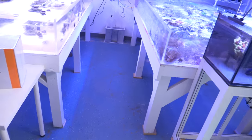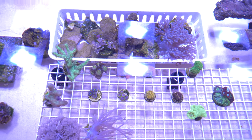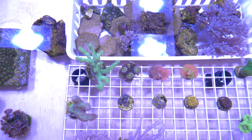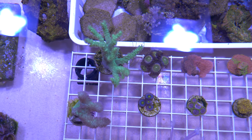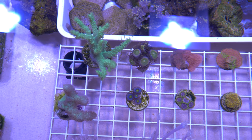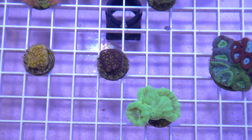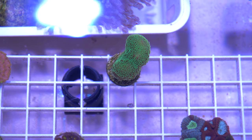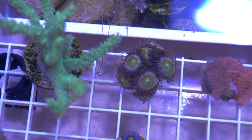But what I really wanted to show you is this beautiful assortment of corals that I've been sitting on from Worldwide Corals for a little while. Let's see what we got here. I'm trying to get my settings straight. So everything here on this first row is stuff that I got from Worldwide Corals about 3 weeks ago, and I've just been waiting for the Flagship Reef tank to get completely ready.